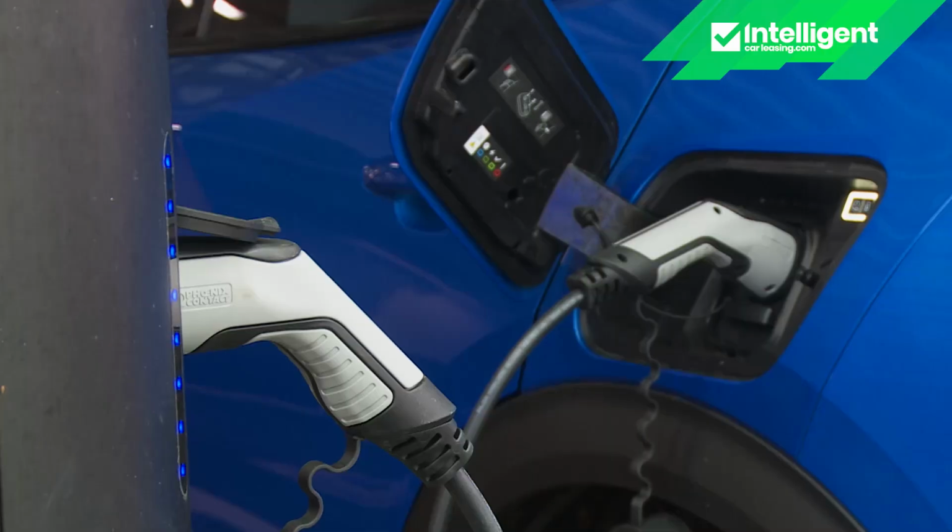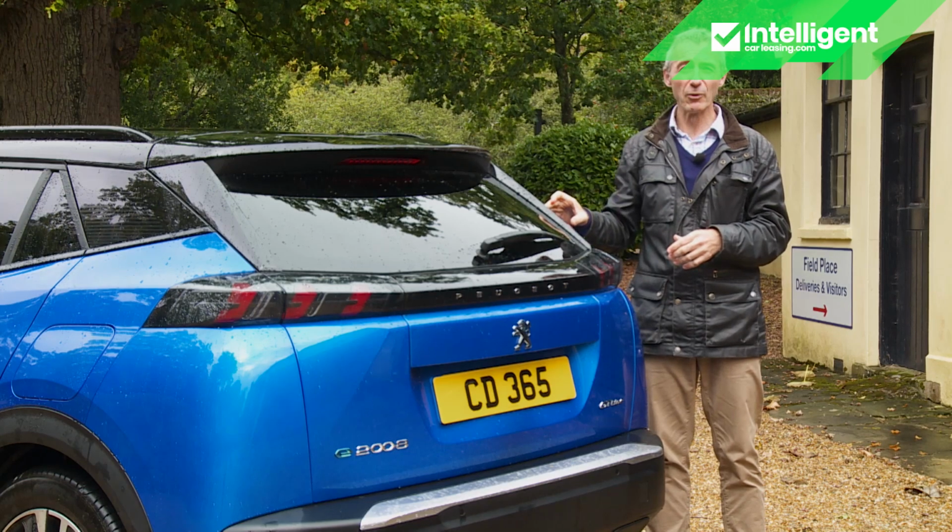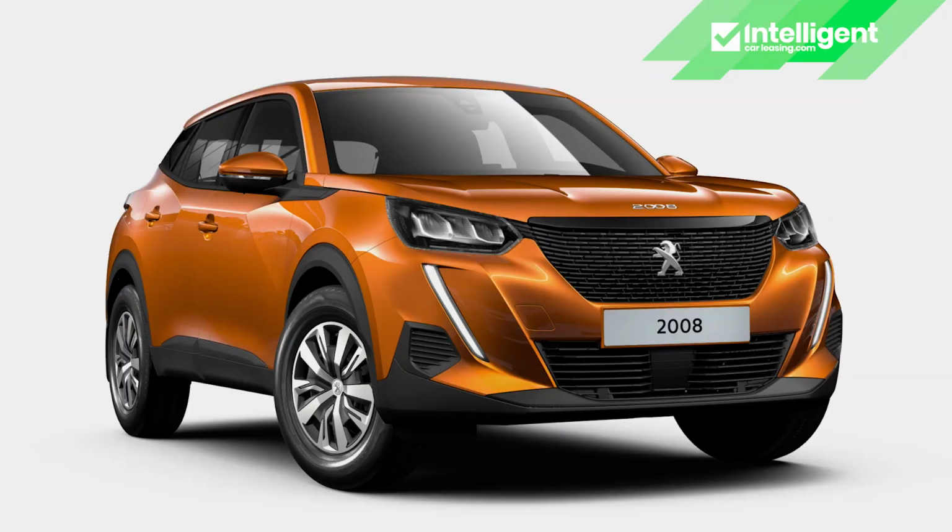Despite that though, Peugeot obviously thinks it's going to sell quite a few E2008s. The prediction is 20% of the total model mix, because this powertrain is available with every trim level. Even in base Active form, an E2008 will set you back around £29,000.